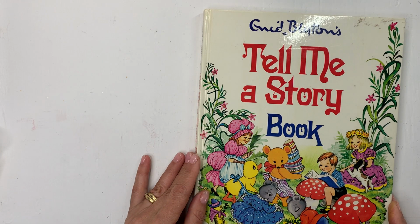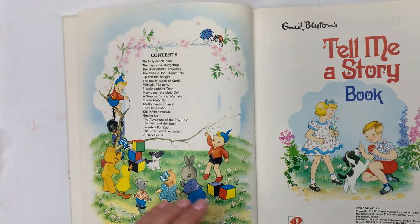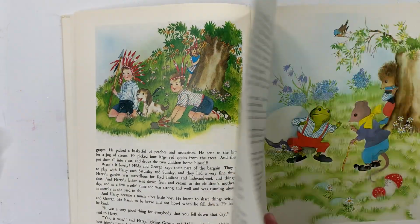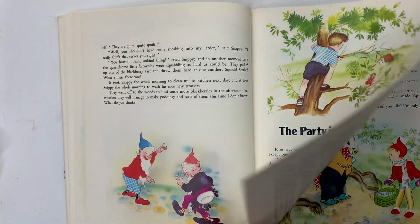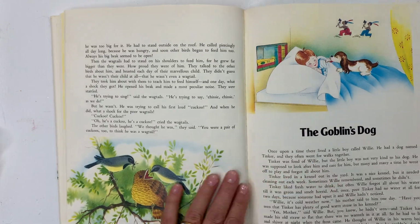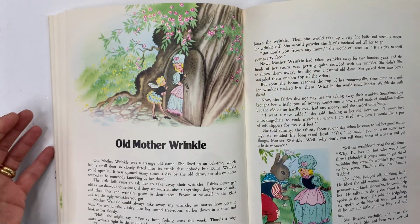And this one is Tell Me a Story by Enid Blyton. And it has adorable, adorable pictures in it. Let's see, copyright 1982, so not that old, but vintage. Just look at these beautiful illustrations. Party in the Hollow Tree, Pip and the Badger. A little doggy. Oh, look at the birds, it's so pretty. Yeah, so just absolutely beautiful illustrations.